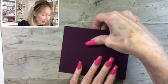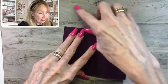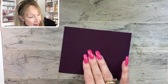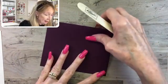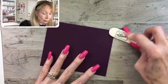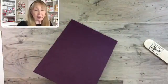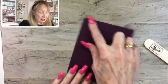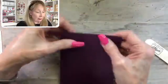So this is a card base cut from Blackberry Bliss cardstock. And let me get my bone folder. It's cut the full length, 11 inches by 4 1/4, and so it cuts down the paper, the 8.5 by 11 cardstock piece, straight down this way, and then you score at 5 1/2, and you have this piece.